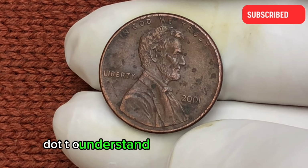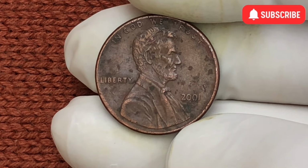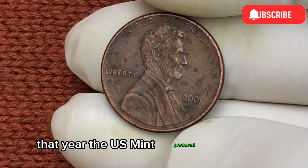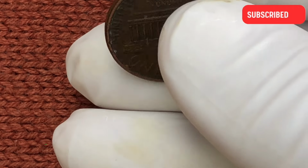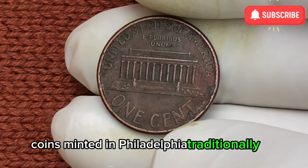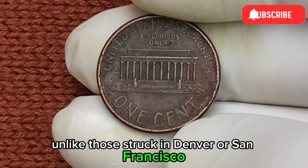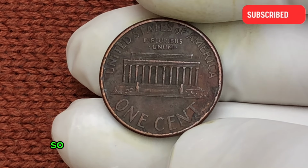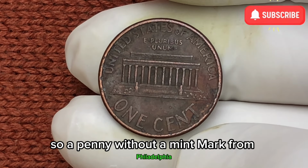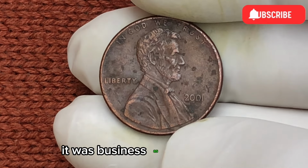To understand why this penny is so special, we have to travel back to 2001. That year, the U.S. Mint produced billions of pennies, most of them at the Philadelphia Mint. Coins minted in Philadelphia traditionally do not carry a mint mark, unlike those struck in Denver or San Francisco, which bear a D or an S respectively. So, a penny without a mint mark from Philadelphia wouldn't normally raise any eyebrows. It was business as usual.